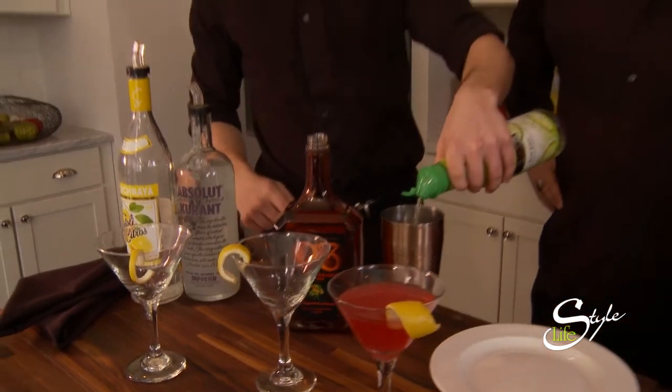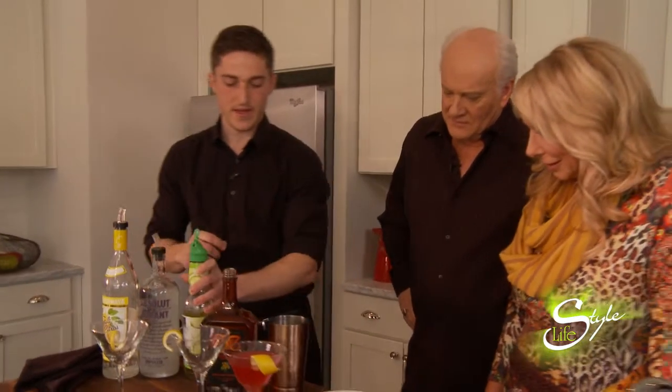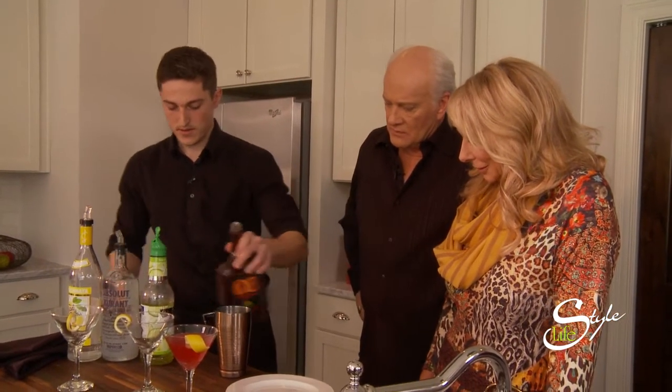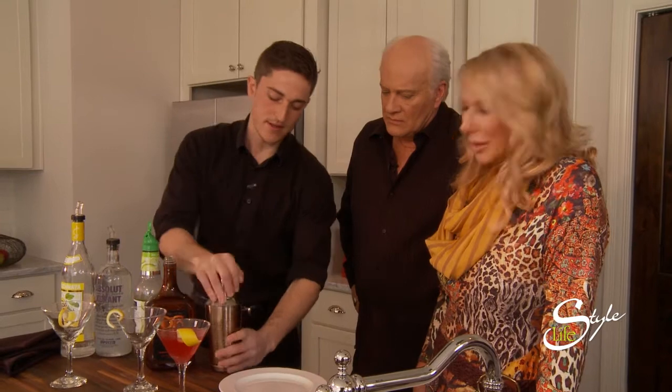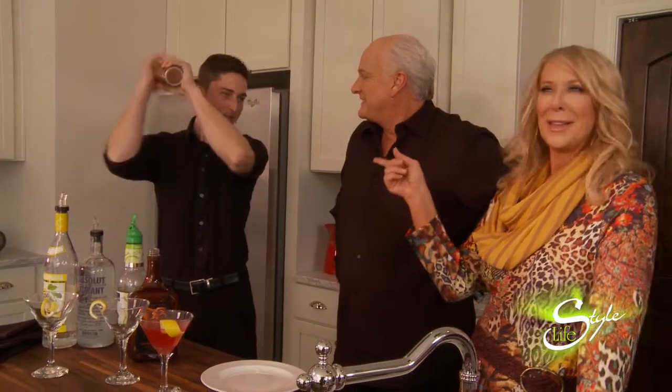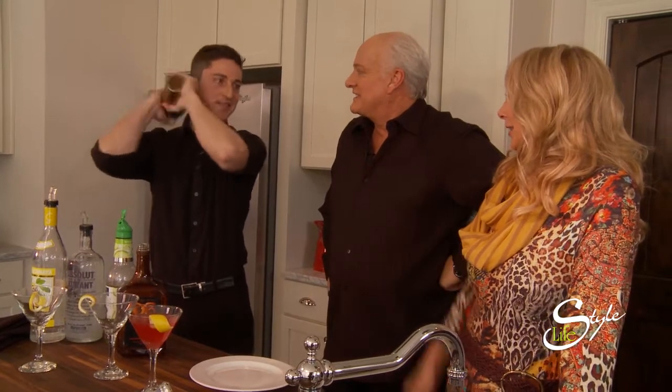It's perfect for this polar vortex. Perfect remedy. Look at that. So just a squeeze of lime juice, a little orange liqueur, and a splash of cranberry juice, and then you just shake it. That's the most important part, getting that ice to crystallize and getting it nice and cold.